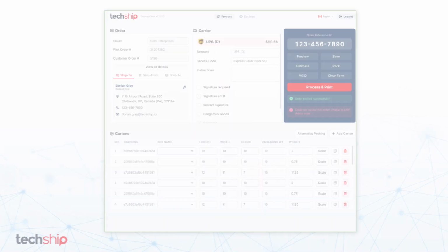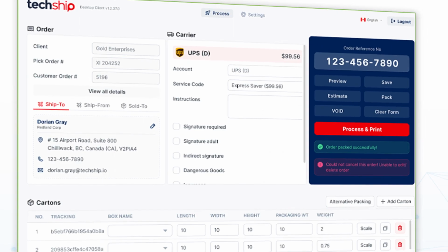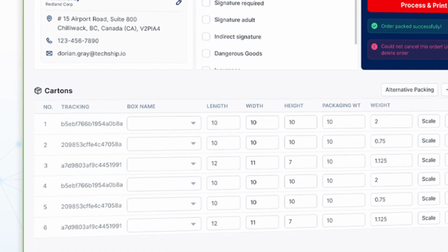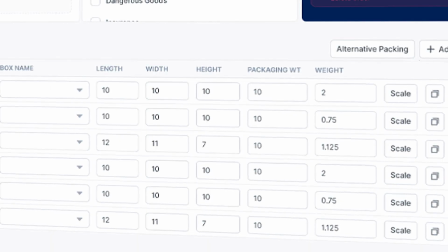Worried about retraining your team on the floor? Don't! TechSHIP is easy to train on and will adapt to your unique operational processes to save your team time on the floor. Use TechSHIP Desktop at your packing stations to print labels for one order at a time and integrate with your scanners, dimensioners, and robots to fully automate the process.